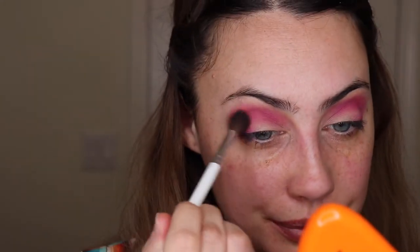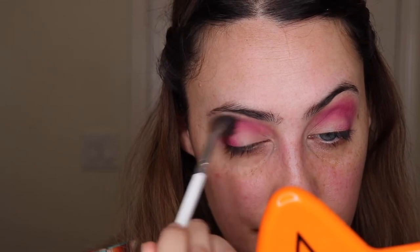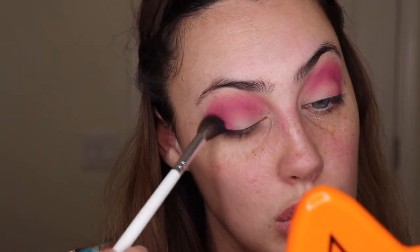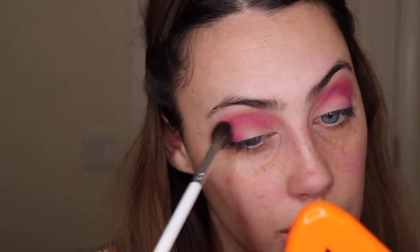With that first brush that I used to lay down that brown color, and no additional product, I'm just going to blend over this so we get a nice soft pink. Really lightly, I'm not applying a lot of pressure. I'm just sweeping it right over so it softens it.